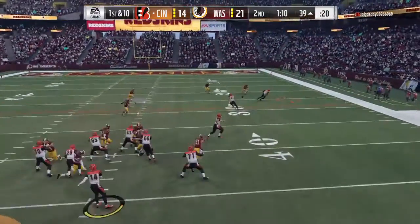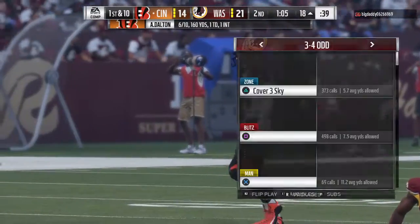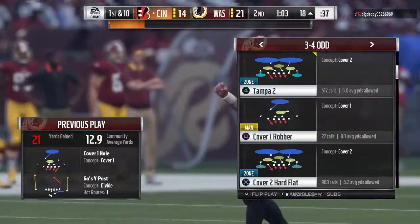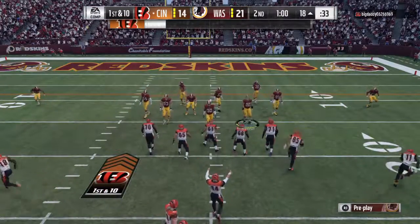Now Dalton with a 1st and 10. And he's got the hook up to Brandon LaFell. And he gets this one all the way down inside the 20-yard line. And a nice gain of 21 yards.